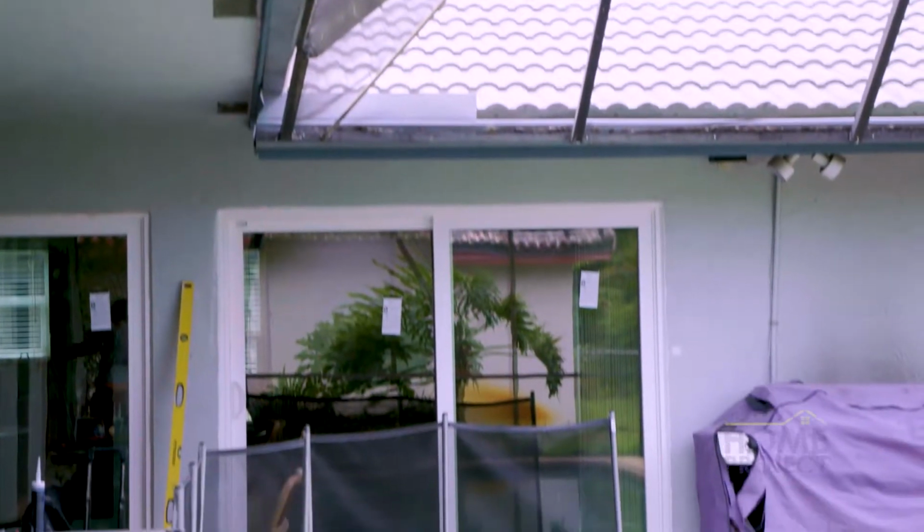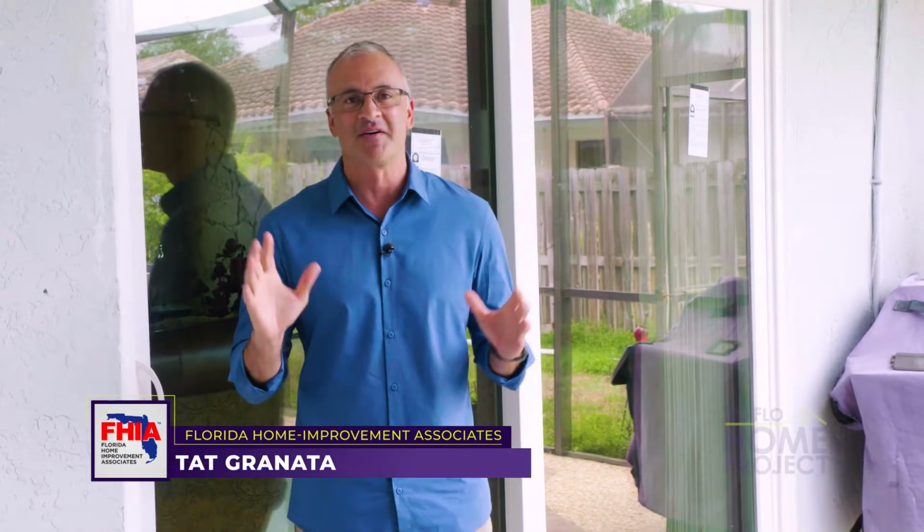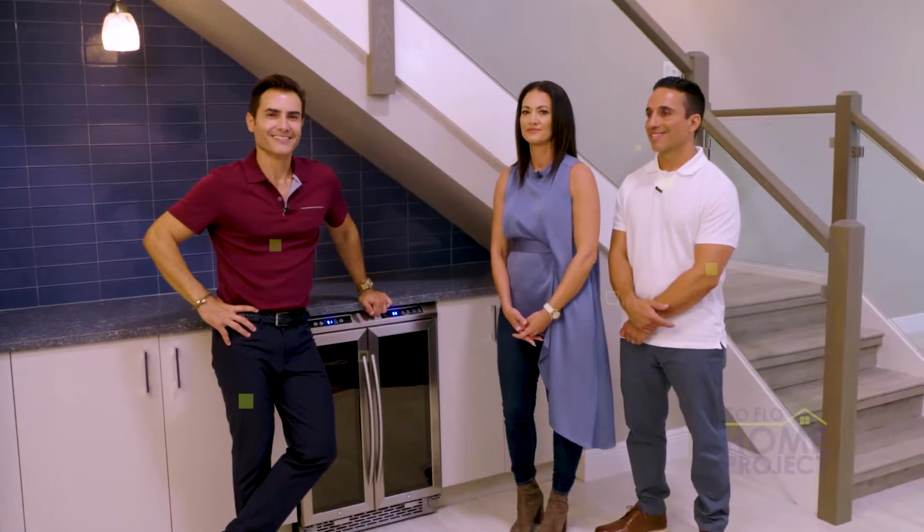They've already seen a difference in how much more comfortable it is in their family room. So they're going to enjoy these doors. I'm anxious to see how the rest gets finished up, and I know the family's going to love how everything turns out. Back to you, Martin. Thank you, Tat.